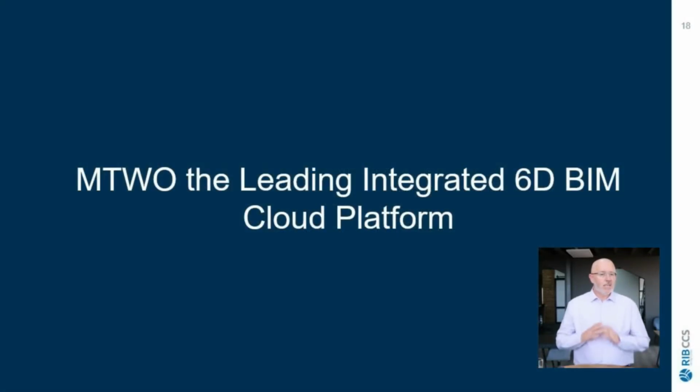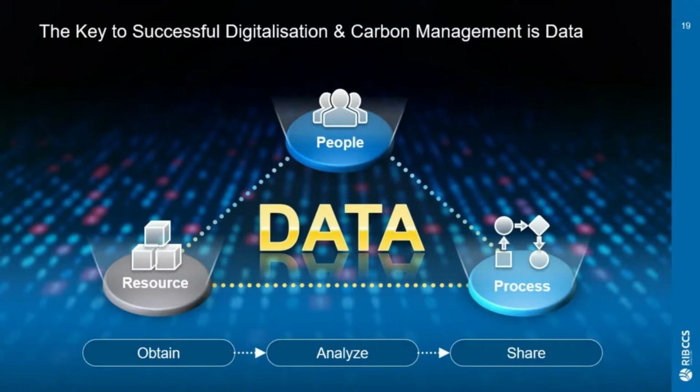So with that, I'd like to give you an introduction to M2, which we believe is the leading integrated 6D BIM cloud platform. And at the heart of everything that we do is data, because data is really the new gold that we as an industry have at our disposal. But as I've mentioned before, we don't use it effectively. And it's really important that we enhance how we obtain data, how we analyze it, and how we share data so that we can make people more efficient, processes more efficient, and the use of resources more efficient in our industry.